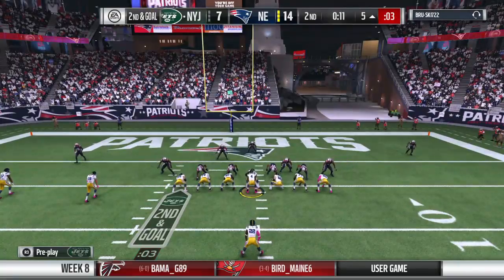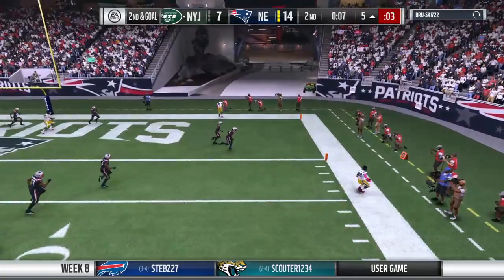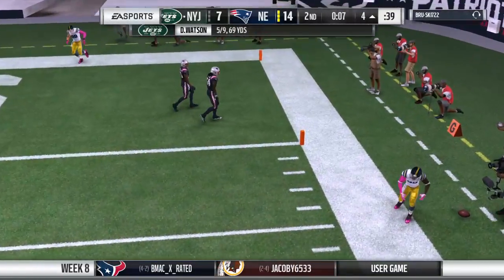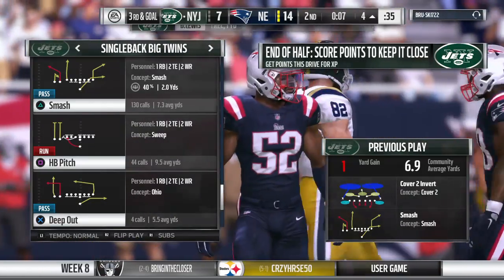Defense showing blitz. They'll look to throw again. His pass caught at the 4. Just a 1-yard pickup on the play, and that is going to set up 3rd and goal.